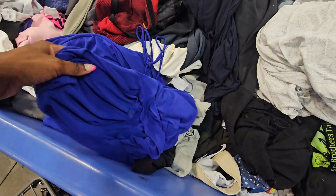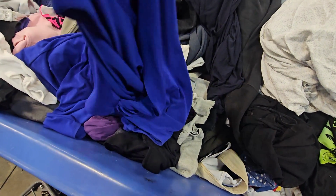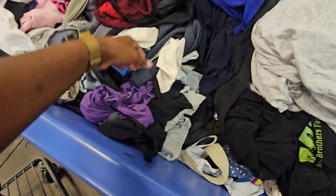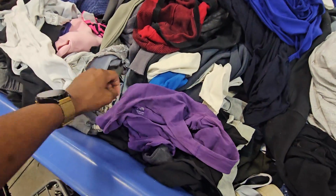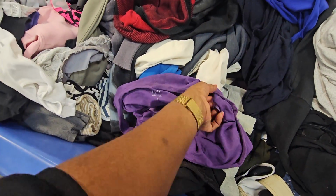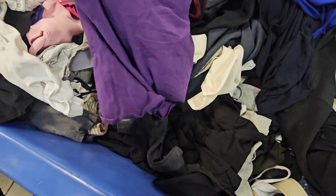So this was a great bins day. I haven't had a Goodwill outlet day like this, you guys, in like a year. I don't know. I say that every Goodwill outlet trip, and then the next one tops the last. It's just been really good these last couple months.